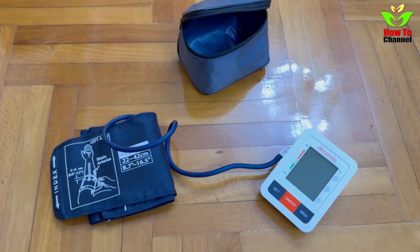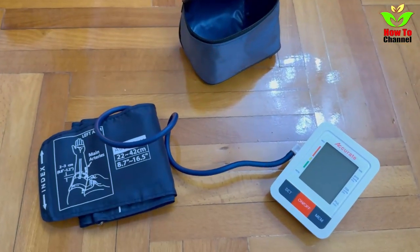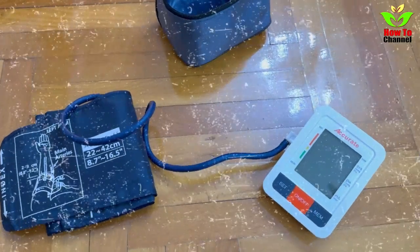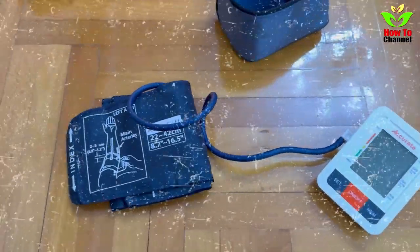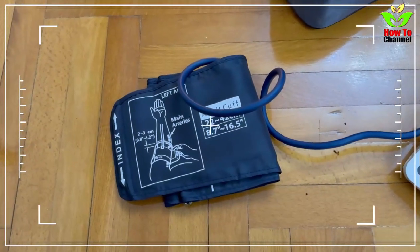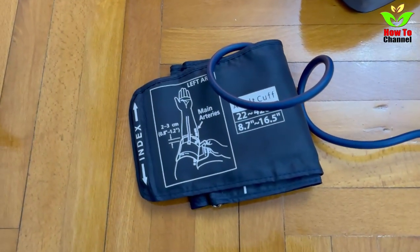A full bladder can raise systolic pressure by 10 to 15 points. Caffeine consumption within 30 minutes of measurement can temporarily elevate readings. Even room temperature matters. Colder environments may increase blood pressure while measuring.